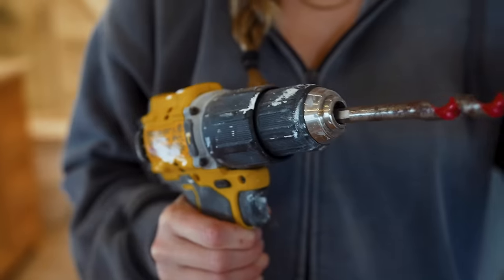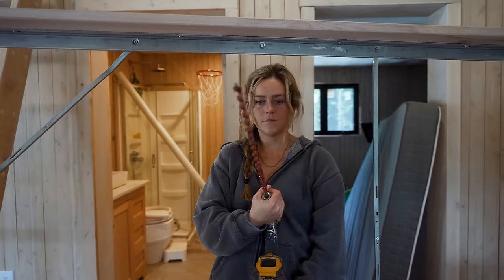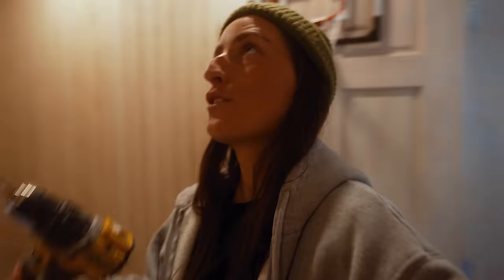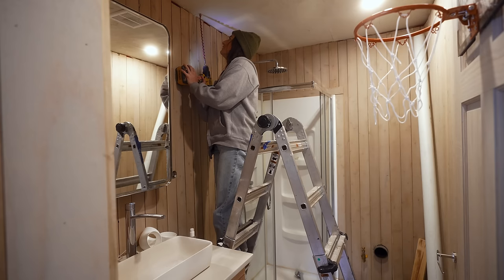Perfect. A little bit of room always goes a long way. That is one big bit. So the big bit is going to go through this ceiling, and hopefully it goes through like butter.